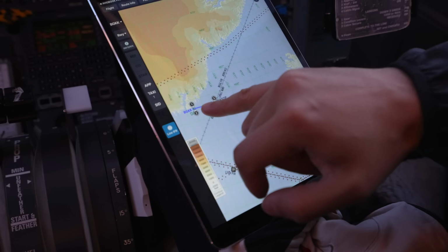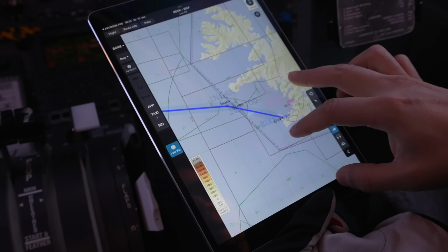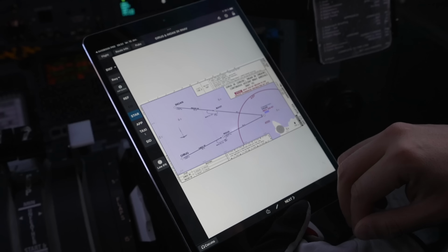Keflavik will be from Kulusuk over to Nassau, Nonrow, Ingen, and then probably to Sinken, and then down to Valux or Visux to one of the initial approach fixes.